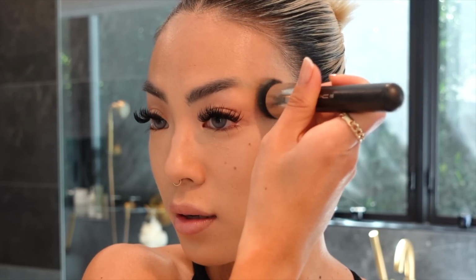So after I do the concealer, I'm going to set it with the cloud set again. I literally have been doing this trick for, I feel like, the past 2 years now. I honestly love it because it just gives my face an instant brow lift. All right, we're looking pretty good. We're looking pretty good, guys.